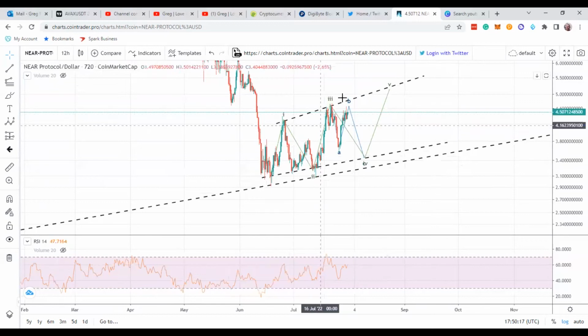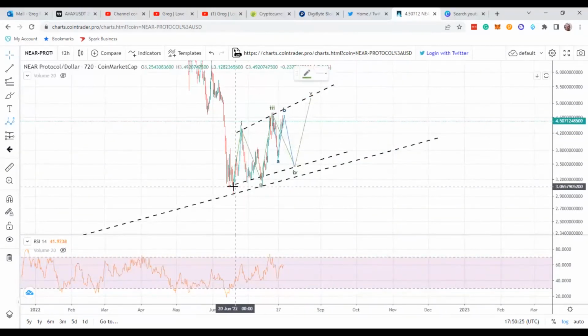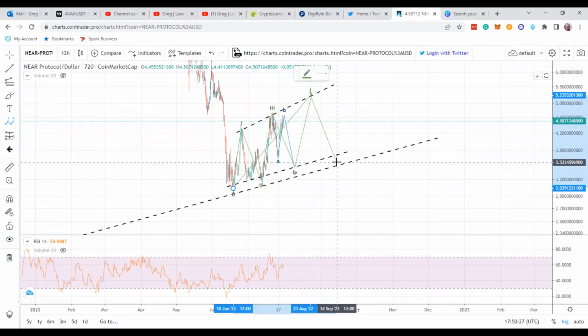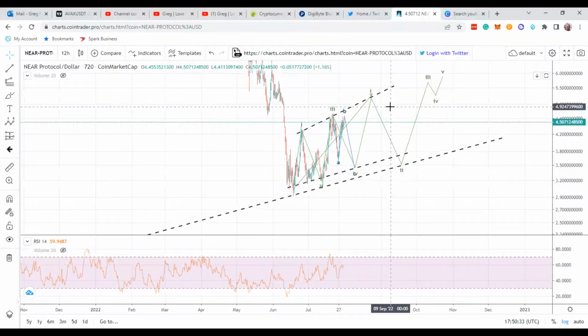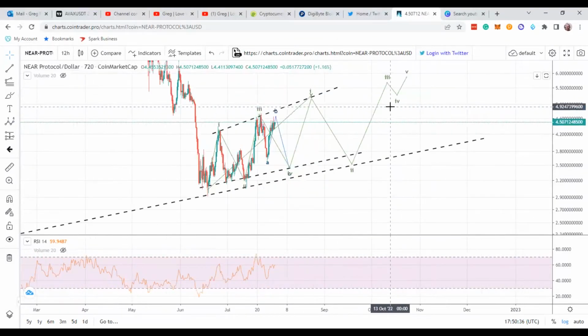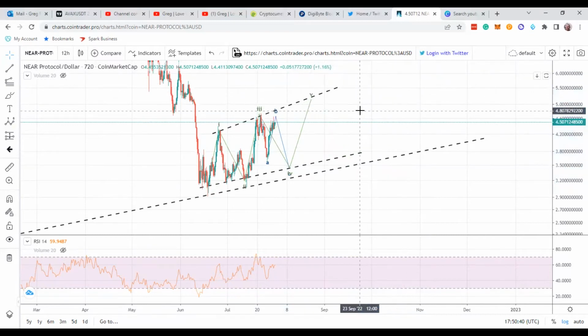So Near Protocol could be in this area for the next 2 weeks, 3 weeks, 4 weeks, or something like that. And it's making this motive wave possibly for a 1 and then back down for a 2, like that, probably touch the trend again and then work its way back up. So that's the only thing that I find with Near Protocol that's reasonable to me that could happen.